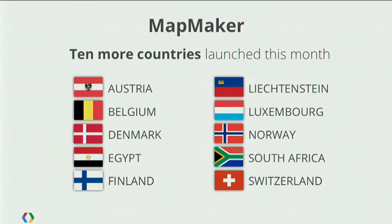MapMaker is launched in 10 new countries in the month of June. So we're also using MapMaker to improve our high-quality developed world maps. And so, people can add hiking trails, biking trails, and make the same kind of corrections that our operators do. And it goes through a moderation pipeline, and we can validate and publish the data very, very quickly.